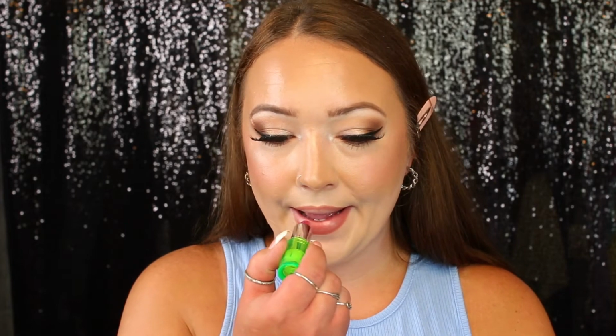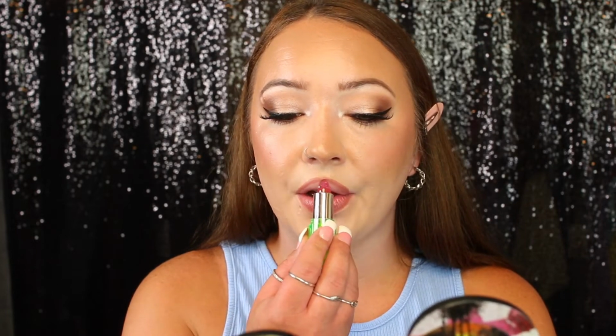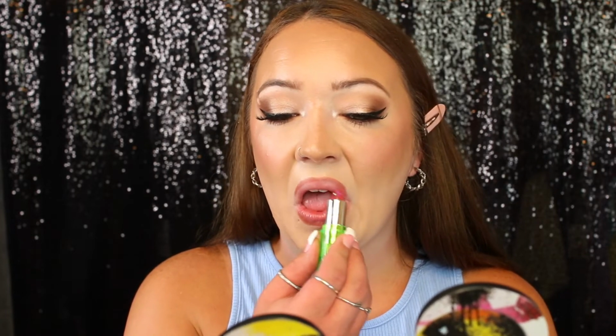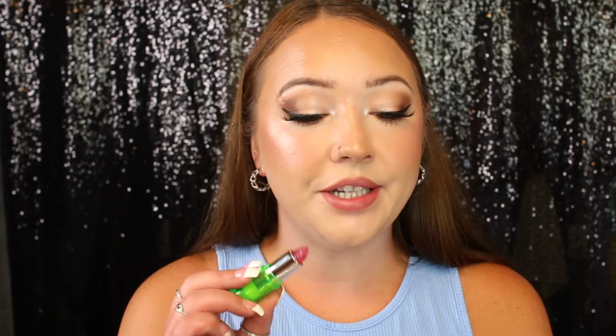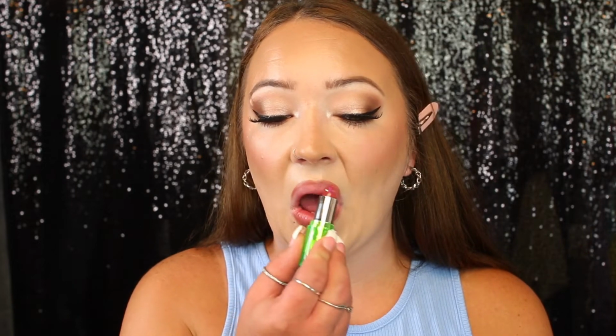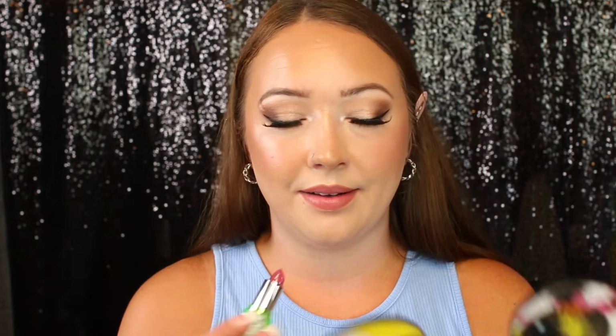And again, there are specks of glitter in here, which I don't know if they're going to go onto the lips. The whole concept of this is really cool. Okay, so it has a very balm-like texture. Okay, so it's definitely changing to a light pink color. It's definitely changing better on the lips than it did on the hand. Really, really pretty shade. And it smells like watermelon, kind of like the primer did.